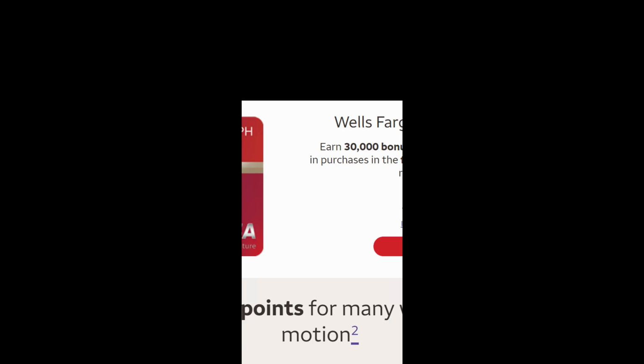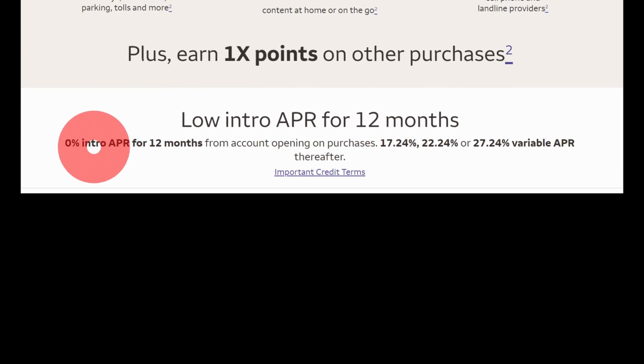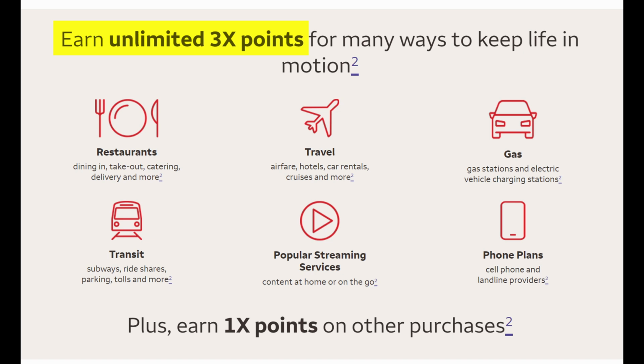And the last Novice travel card is the Wells Fargo Autograph Card. This card has the highest sign-on bonus of the Novice cards with 30,000 points, where you need to spend $1,500 in the first 90 days. It also has an intro APR of 0% for the first 12 months. This card offers 3 points per dollar on cell phone plans, fuel, hotels, transit, dining, streaming services, and car rentals, while everything else gets 1 point per dollar.